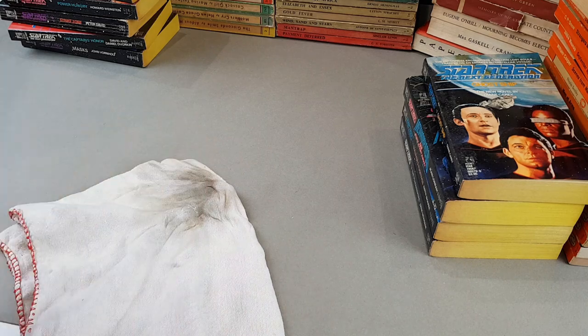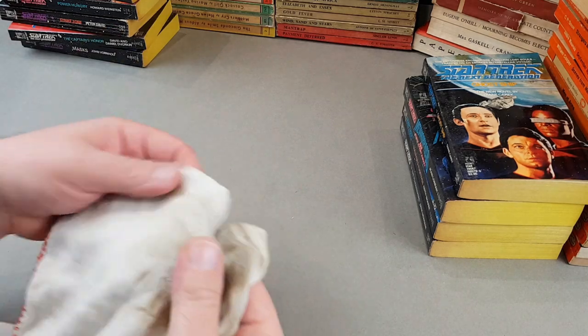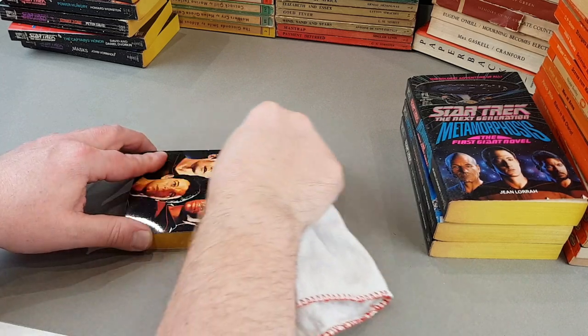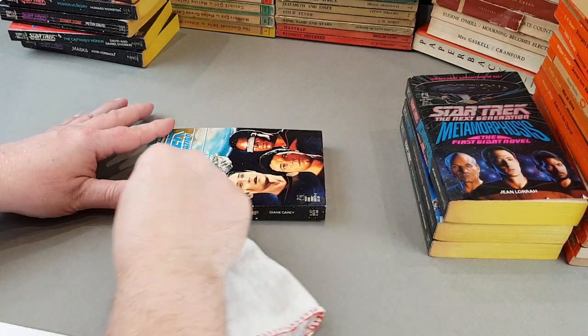So, not many to go now. But I am very, very pleased with the way that they're coming up, which is lovely.